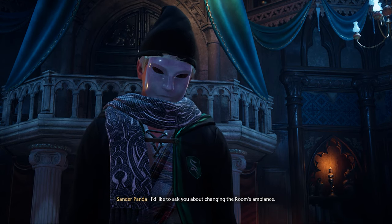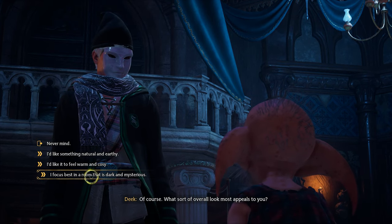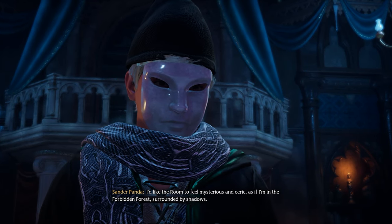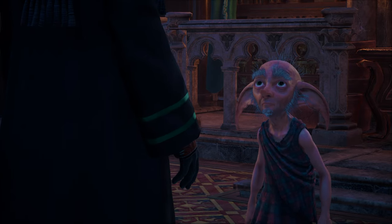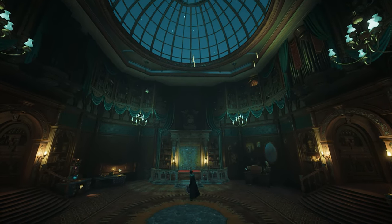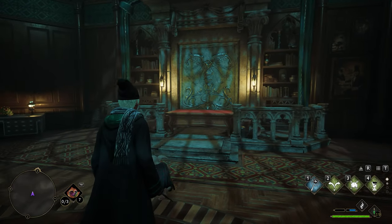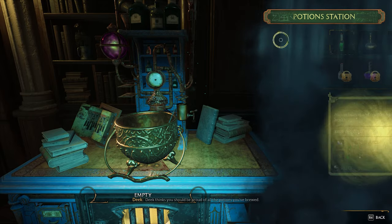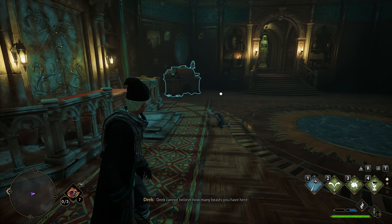I'd like to ask you about changing the room's ambience. Of course. What sort of overall look most appeals to you? I'd like the room to feel mysterious and eerie, as if I'm in the Forbidden Forest, surrounded by shadows. Oh, sounds perfect. Proud of all the potions you've brewed. Deke cannot believe how many beasts you have here.